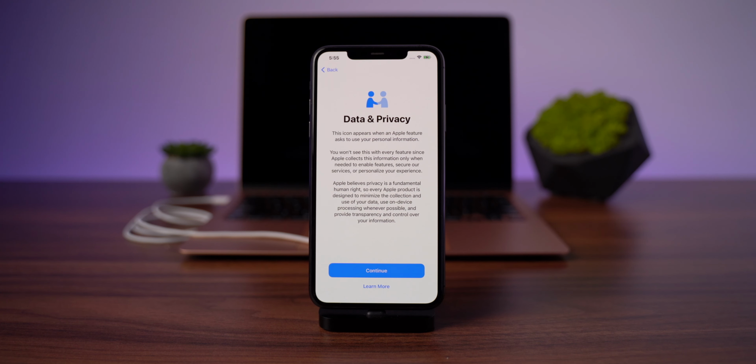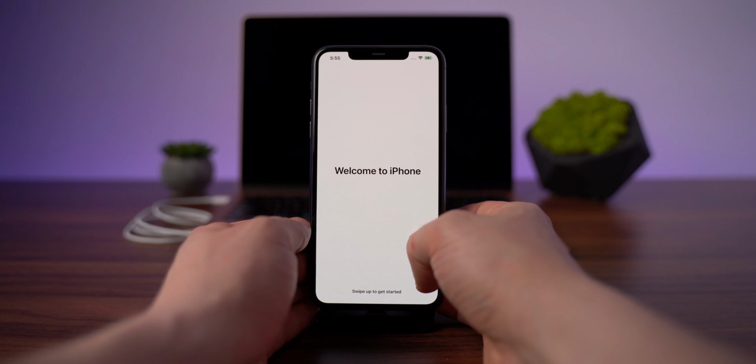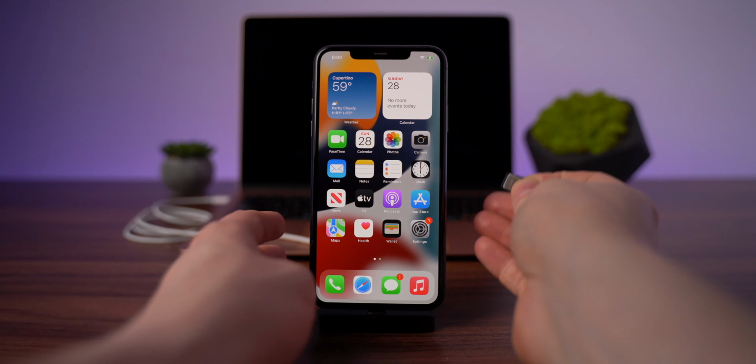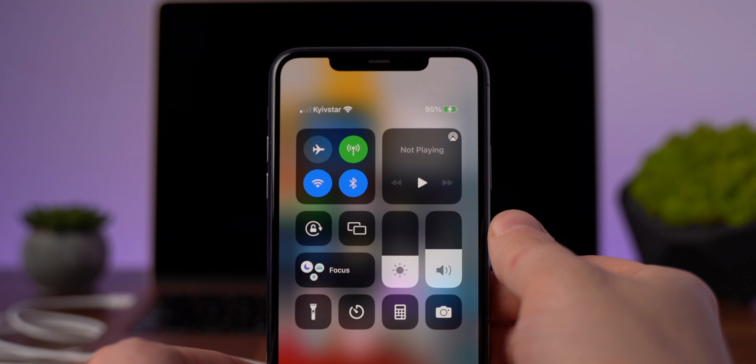Activation was successfully completed, and I can finish setting up this phone. So far, so good. This is the exact 256GB iPhone 11 Pro Max. Next, I will do some basic tests in order to check if everything works as expected.